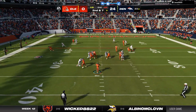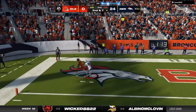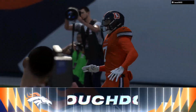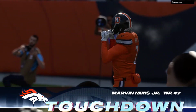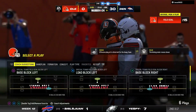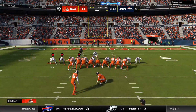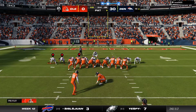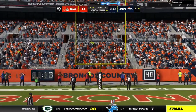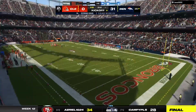Now they'll throw it with Wilson. And this is caught for a Bronco touchdown. Marvin Mims with touchdown number 8 on the year. And the Broncos have opened the lead up to 30. Marr now to add the extra point. And the rout is on here in this first half.